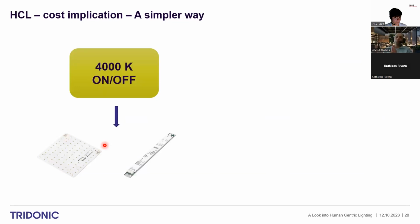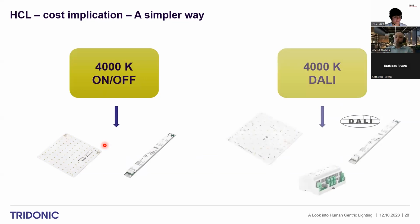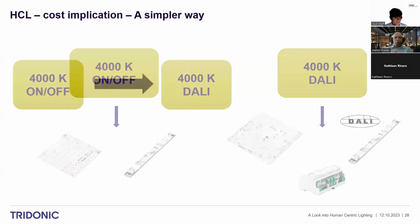Here, I'm referring to moving or specifying from an on-off based lighting to a DALI based lighting scheme. So when we talk about moving from the on-off to the DALI, in terms of cost, I'm simply referring to the investment in a DALI driver rather than an on-off driver and a simple control system, which is very well known in the industry that it is a very reasonable investment, not a very big one, to go into simple DALI.